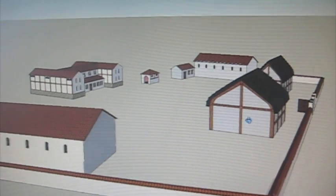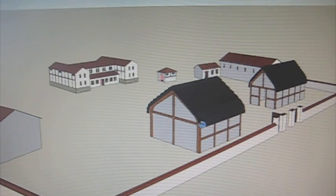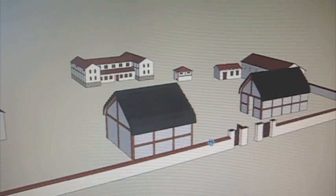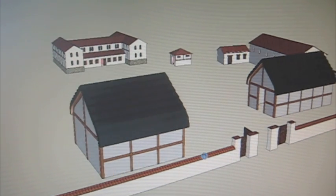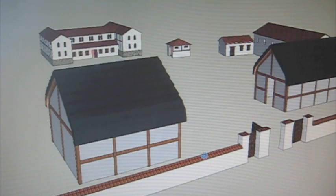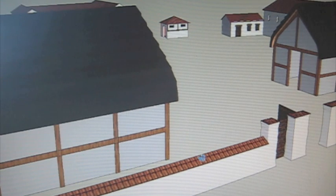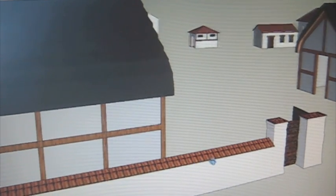We now move along the exterior walls. These walls were probably built of cob or possibly of witchet. We've actually drawn the model here with tiles on the top of the wall because we found a lot of tile on the site, and the tile also would have been a good protection to the material underneath.